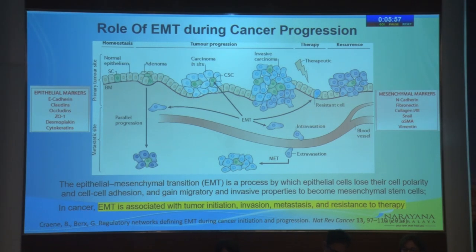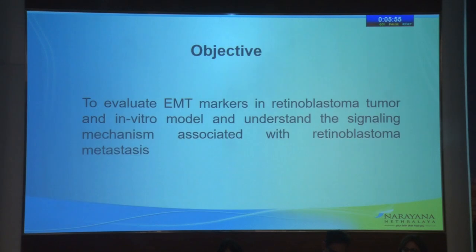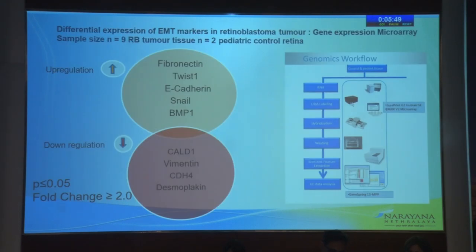All you have to do is see whether we are getting these markers or different markers in RB, and along with this marker there could be different signaling pathways. So with this gene expression microarray, these are the sample genes. So you are finding that there is an upregulation and downregulation of genes, which give us a clue here that the EMT pathway is at play.